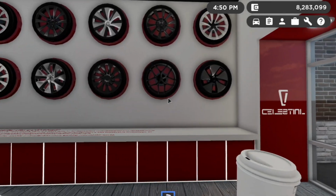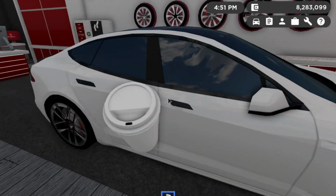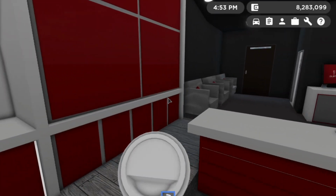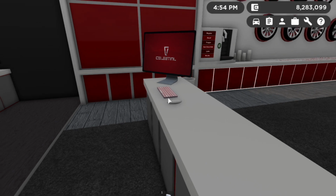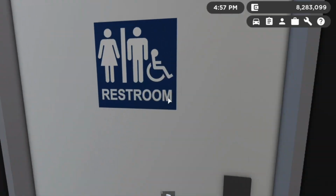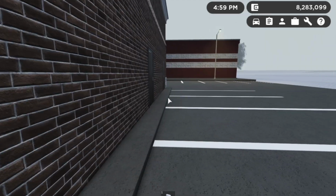This looks like a mechanic shop. Are those all your rim options that you can get on all the Teslas? I think so. Okay. This is just like the desk and stuff.